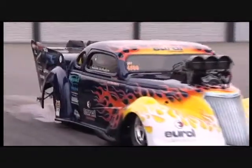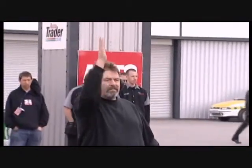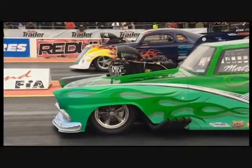Right, now then, next pair. Look at this. Don't you just love this? The coupe of Mark Mayhausen coming up against the Crown Victoria, 56 Crown Victoria, of Mats Eriksson from Sweden.